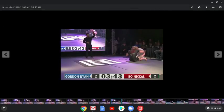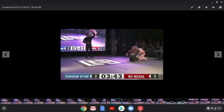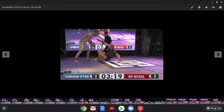Here, what you see is the ref putting up a stalling symbol, or a stall warning. What that was is Bo, after he got the takedown, was trying to get Gordon to come back up. He was not engaging Gordon. This stall warning ended up getting taken off. One of the side judges told the ref to take it off, but that was what was going on there. Again, Bo not really that eager to engage.